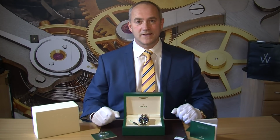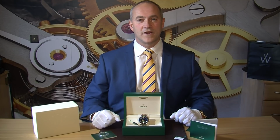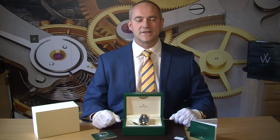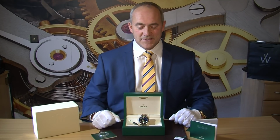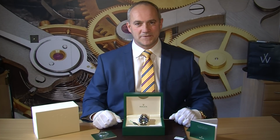But that's the market. It's all deemed by what our customers want, and nothing different than the sports cars of this world when they come out too. So the watch itself, well, it's an absolute cracker.